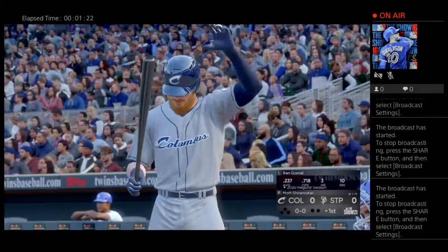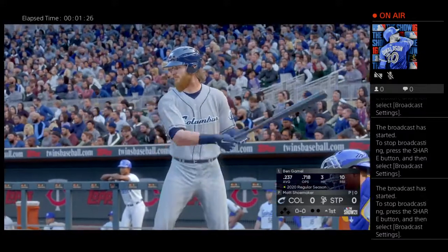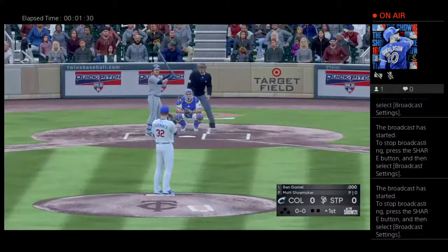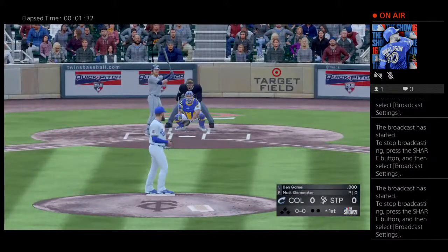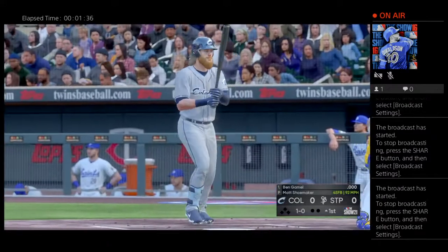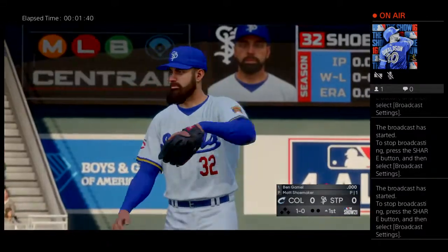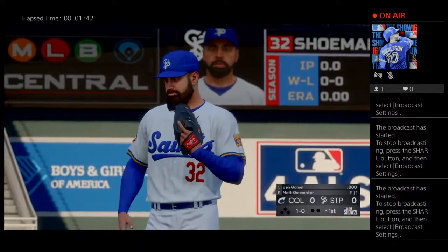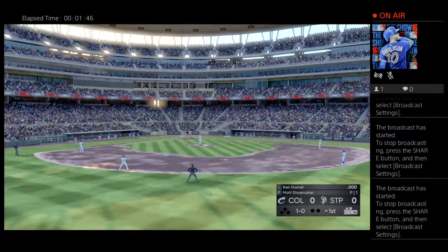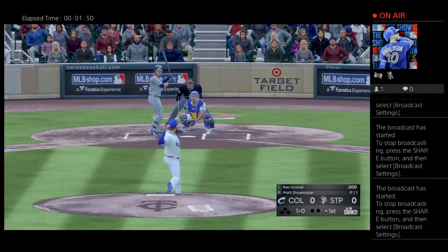Stepping up is Ben Gamel. And we are set for baseball here this evening. For Columbus, the left fielder, Ben Gamel. Here's the first pitch. And spring training is officially behind us now as the first pitch of the season is looked at for ball one. First pitch, 6:05. The 1-0 home.